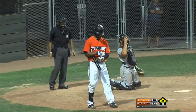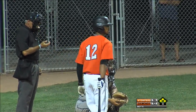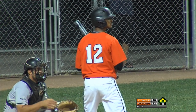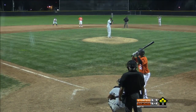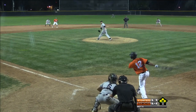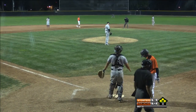Wes Wallace is on deck. He's got two doubles in his last two ups. One ball, two strikes to B.J. Gwynn, back here for his second game with the Diamonds. The pitch to him. Swung and fouled off. Yeah, he fought that one off. Count stays at 1-2.